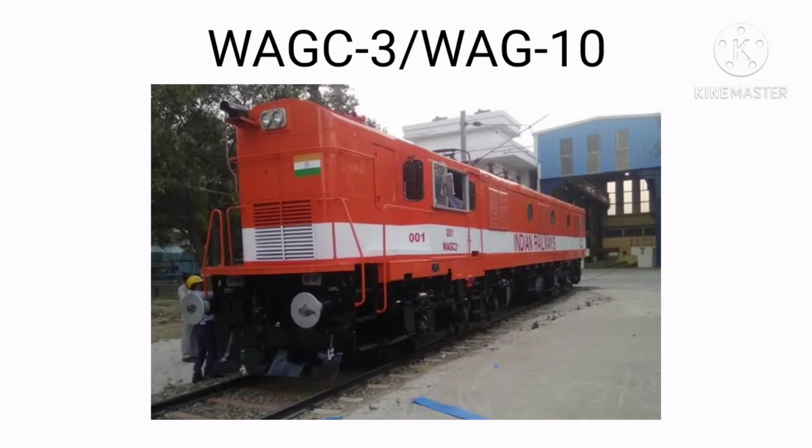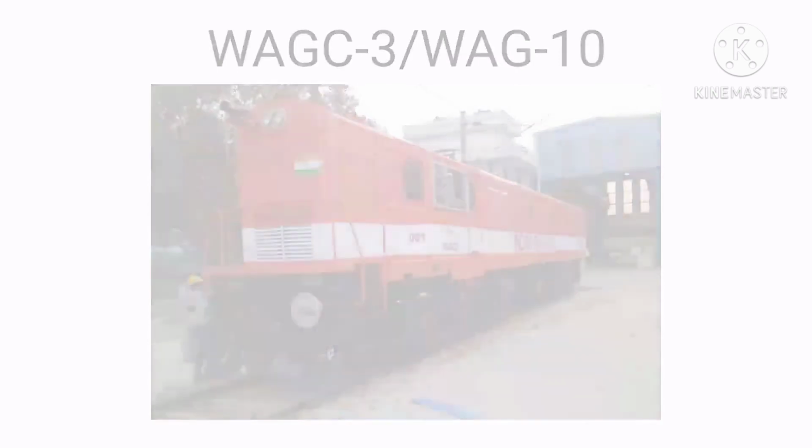WAG C3, also known as WAG10, is a class of 25 kV AC electric locomotive rebuilt by Chittaranjan Locomotive Works. It can deliver 10,000 horsepower, 7.457 kW. The locomotive was rebuilt from a WDG3A diesel locomotive. The name stands for broad gauge, W; alternating current, A; goods service, G; converted, C.